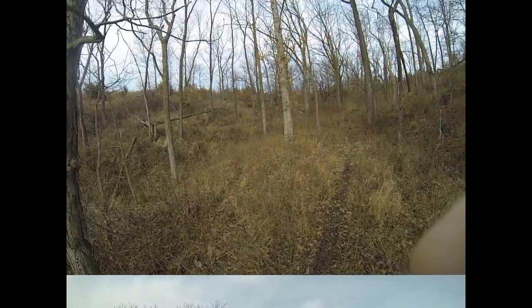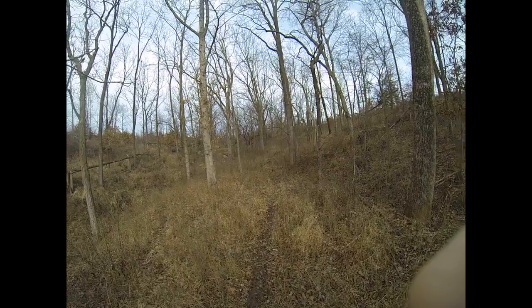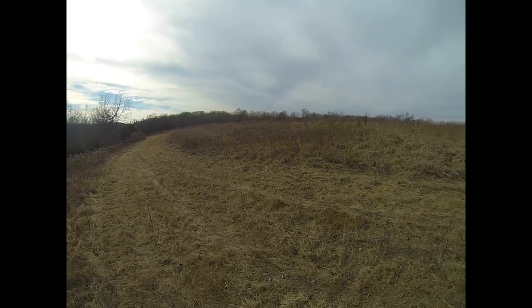A lot of food plot locations here that aren't visible from the road either. It may not look like that on the aerial, but there's a lot of little hidden pockets you could put a food plot in. Nice building locations. It lays really nice.